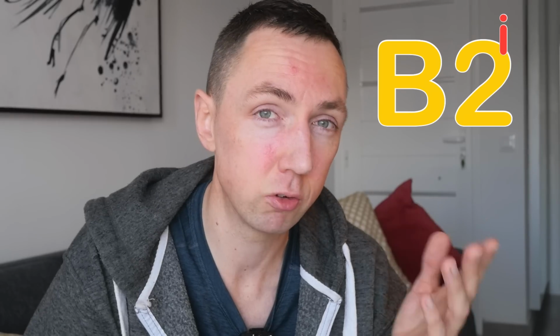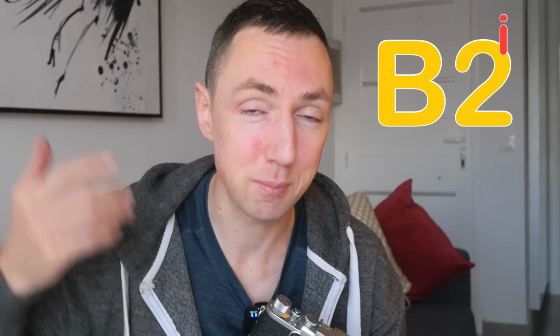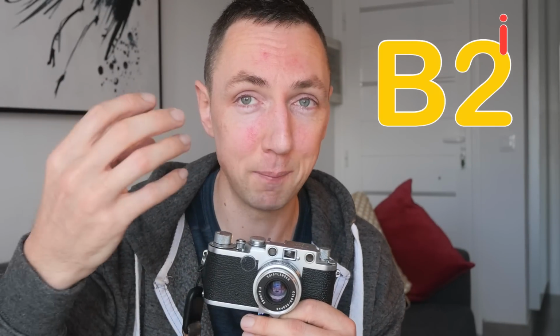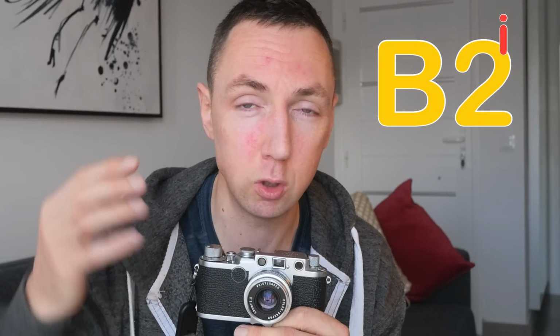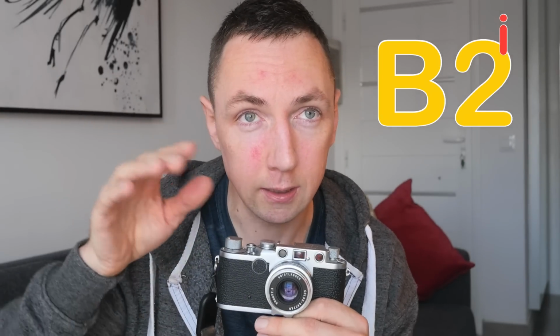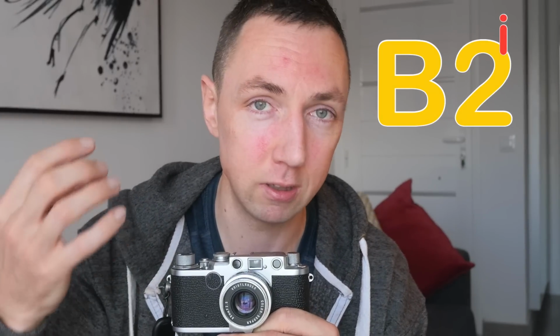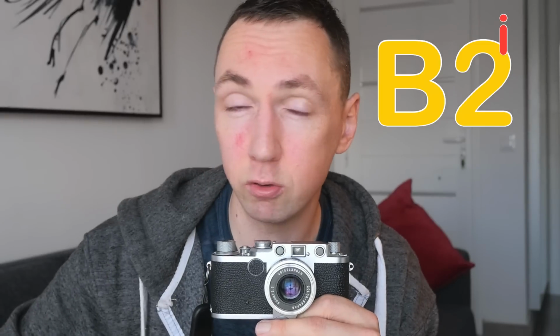Problem number 1, if you're using vintage lenses that flare very easily, if you're using a digital Leica M camera, shooting at the sun with, say, a backlit model, as I often do, because you're not seeing in real time the effect of the flare on your final image, you can't micro adjust to get more flare or less flare for a creative shot. So not being able to see the final image I find really frustrating when using rangefinder cameras.